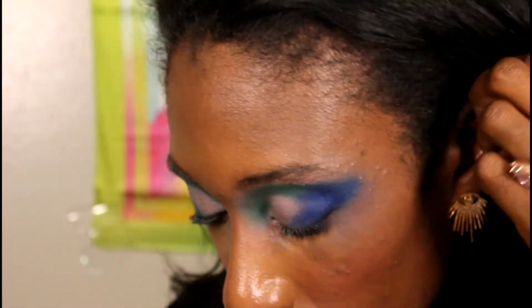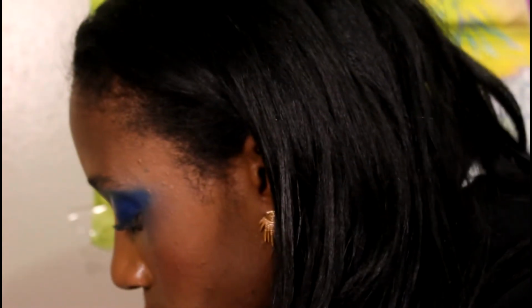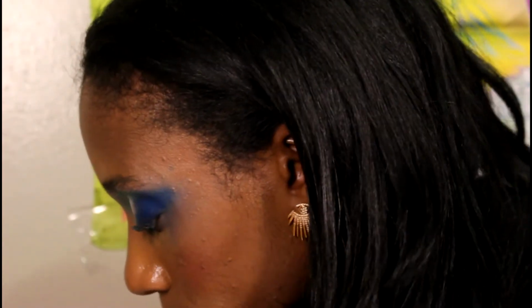So now let's get into the shimmer. What we're gonna do is put the green on the lid like I talked about. So this shade right here, Turtle. I'm about to put Turtle on the lid. Let me get my glitter glue ready, girl. My glitter glue brush. Okay.